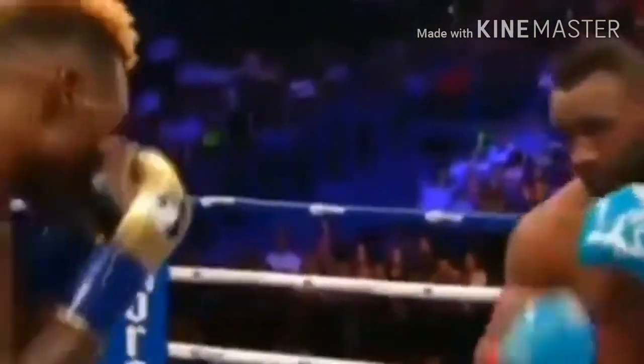He's cutting the ring off. I think he's doing a good job not to get overanxious. Yep, showing poise, showing maturity. There's a lot of time left in this round, too, if Austin Trout has been buzzed. Trout comes back with a combination, again flashes the jab. Charlo with the jab. Charlo then pushing that right hand.